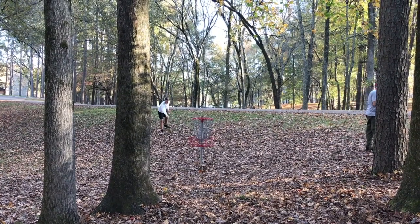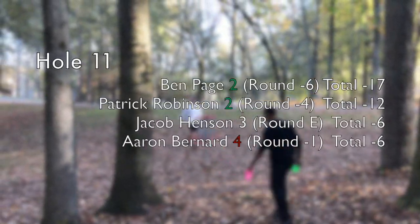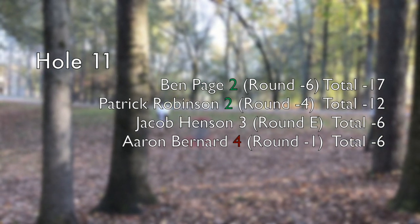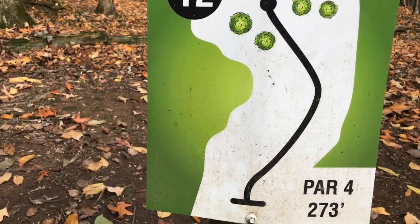And Jacob going to try to clean up. Ooh, almost rushed that one a little too much. Corner pocket there. 8 ball. And there you have it, Ben and Patrick, the deuces, pushing on with that really good round so far. Aaron, unfortunately, the 4 takes us to hole 12.